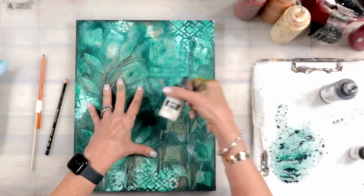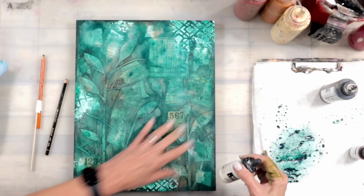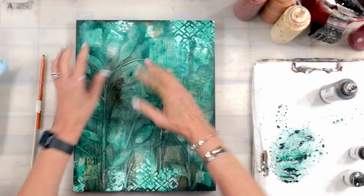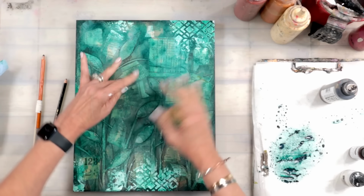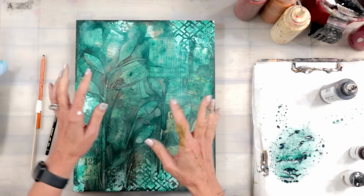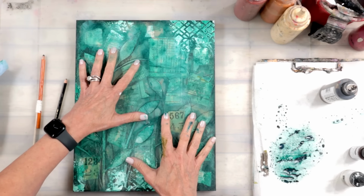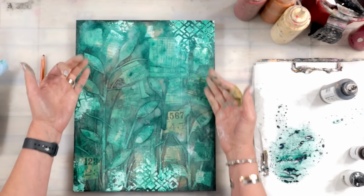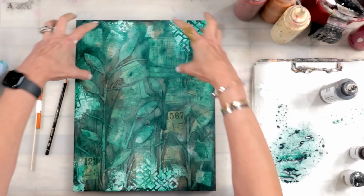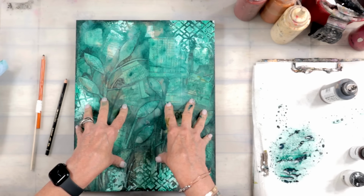And then I also used some titanium white acrylic ink in there to get some lightness and some variation. There's a lot of water on here, and I wanted some of that because I wanted it to look kind of watercolor-ish. But I also, of course, wanted it to be permanent because I'm now going to come back and do some reductive painting. I'm going to carve out my images from what I have here.